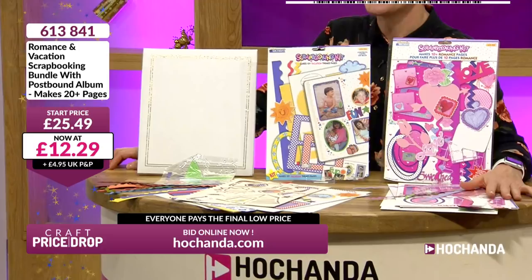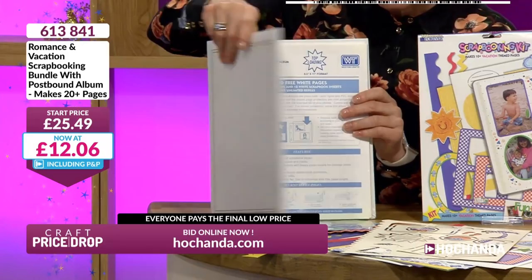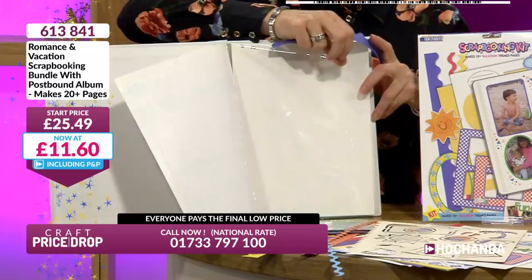£12.29, great price. The album itself, really good quality. You can see there, you've got the binder. And open this up. You can decorate the front if you want to, which is really nice. And you've got the information in there, but it is quite straightforward. You just take your borders and your sentiments and all your cutouts, and you can start making and creating. Maybe I could make and create a border here. Let's open that up. And let's pop that in there.